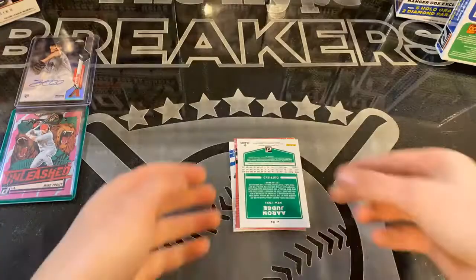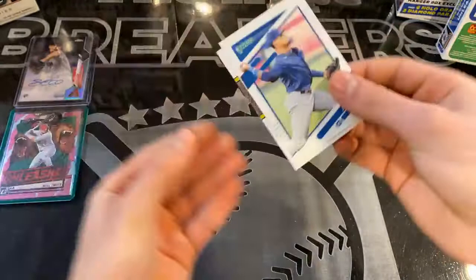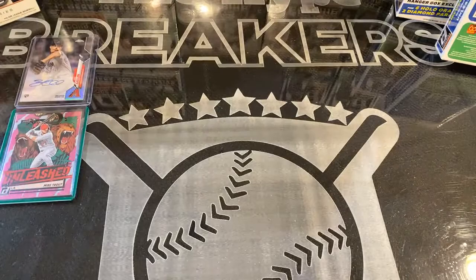We got our Aaron Judge. A few more cards to go. Liam Hendriks, Pink Hollow. Dominators, Corey Seager, Pink Fireworks. Javier Baez, in the final card of the box. Bartolo Colon, nickname. Nice. Man, that was loaded.